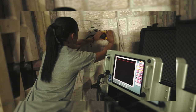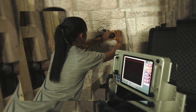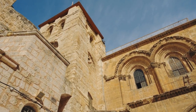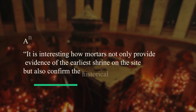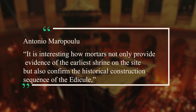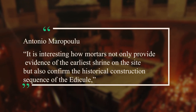Other samples collected from the site also show different phases in the evolution of the Edicule, which includes the reconstruction of the Church of the Holy Sepulchre after 1009 and the major reconstruction in the 16th century. "It is interesting how mortars not only provide evidence of the earliest shrine on the site, but also confirm the historical construction sequence of the Edicule," the reconstruction project leader Antonia Moropoulou said.